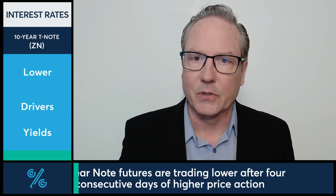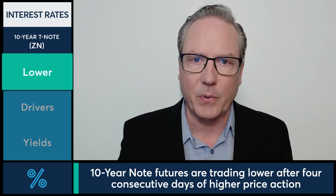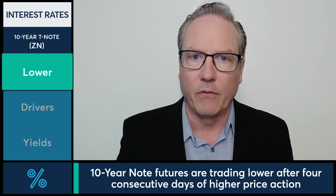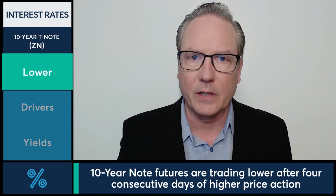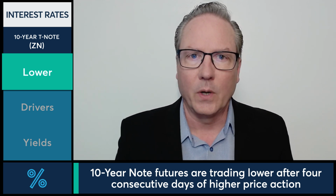Taking a look at today's interest rate markets, let's look at the 10-year note futures as they're experiencing some selling pressure today. 10-year note futures are coming off of 4 consecutive days of higher price action to trade lower today and actually negating a pretty big chunk of that 4-day rally in today's price action. Looking at the futures market down in the 112 handle today.